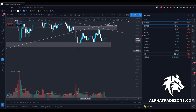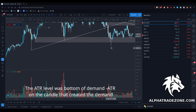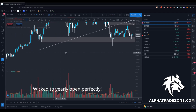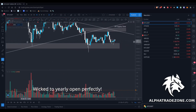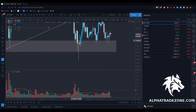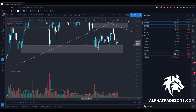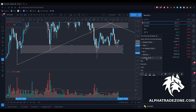It went through it, but it wicked through it. It didn't hit the ATR. The ATR was about down here. If you didn't know, ATR is an indicator, so we didn't get stopped out. But the ATR was at this level and it wicked to 900. So we would have been safe if there were any entries anywhere around here, or if there was a predetermined entry at this point.